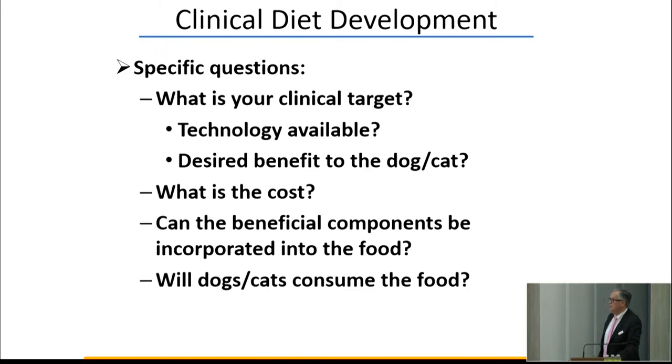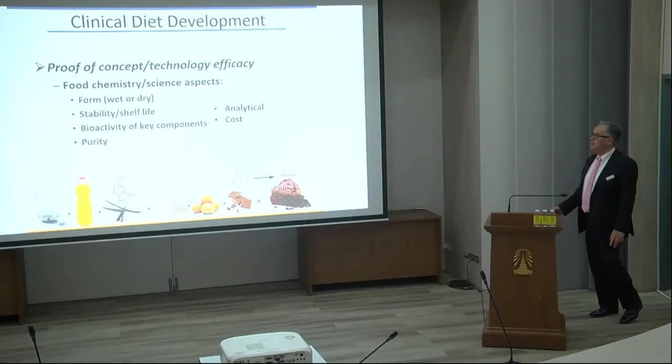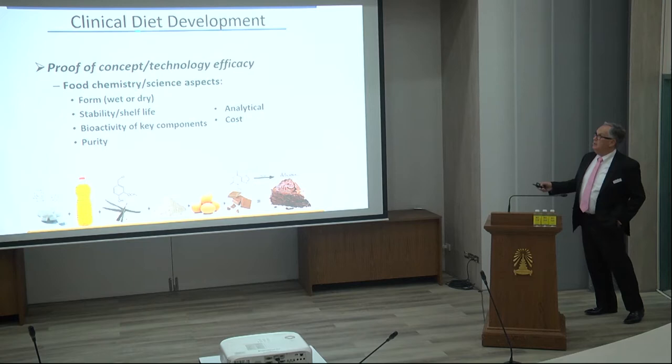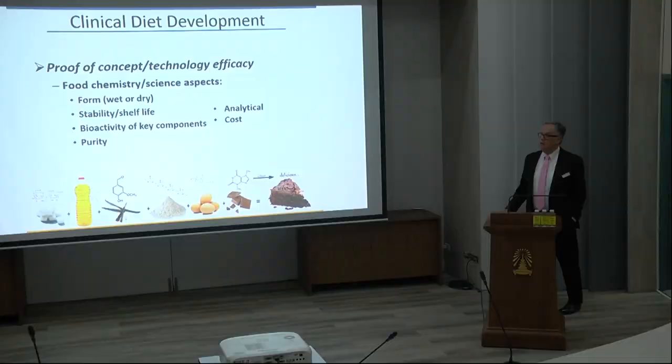So proof of concept or technology efficacy needs to be done on two fronts at least. The food chemistry or food science aspect, we have to decide whether this clinical diet would be best introduced in a wet or dry format. We have to worry about the stability and the shelf life once it's produced. We have to do studies to be sure that it is stable and has an appropriate shelf life.